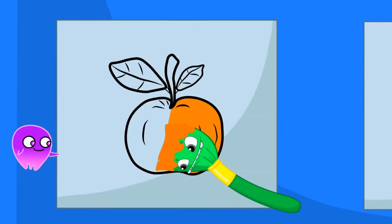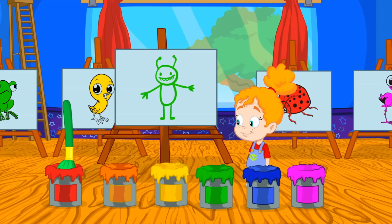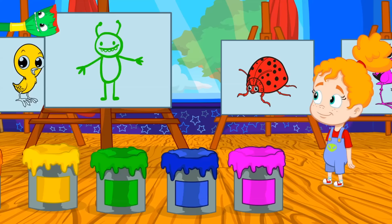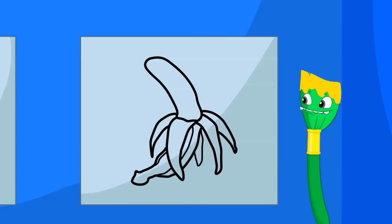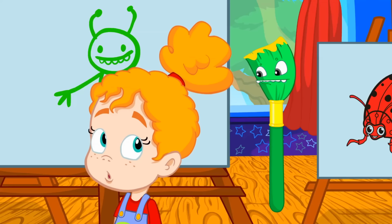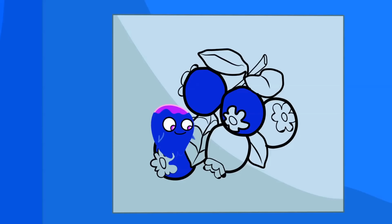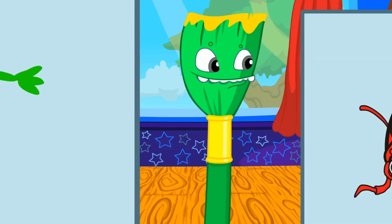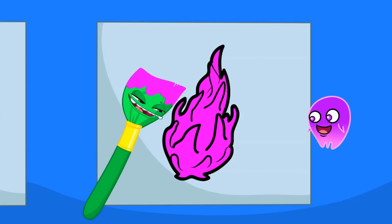Exactly. Tangerines are orange. And the strawberries? Very good. They're red. And the banana? Yellow. That's right. And little blueberries? Blue. What a team. There's only one left, the pitahaya. Very good, kids. Pink. Great, kids.